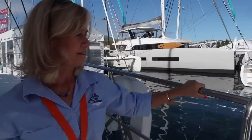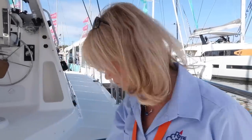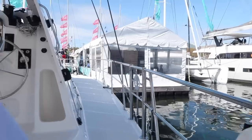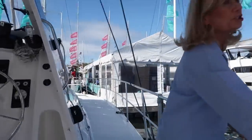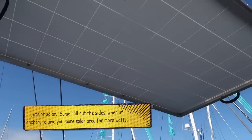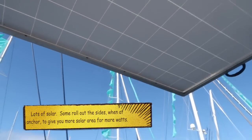Solid stainless railing versus the lifelines, to me, is a big safety factor, and again, very, very wide walkways. And they seem quite tall too. Like they don't look like something you're going to easily flip over, unless you were really tall. Yeah. Since I'm pointing up, we still have the 8 solar panels for our permanent and retract.